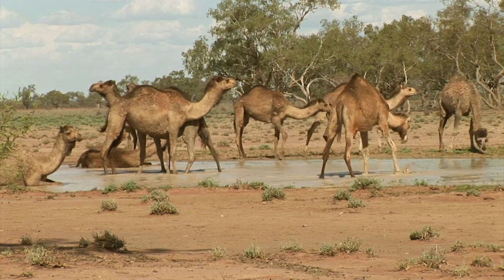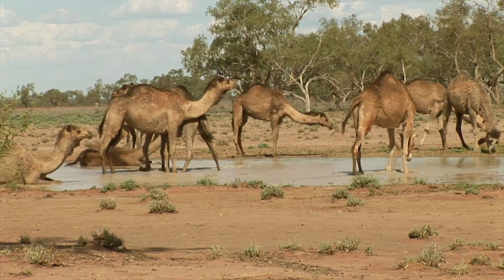Now, after the invention of the automobile, the camels were no longer needed and their numbers absolutely exploded, causing huge problems in the interior of Australia. They were overgrazing, so native animals were literally starving to death. And they would literally suck dry any water holes. They'd damage fences, and of course they're dangerous on the road.